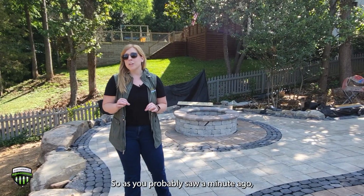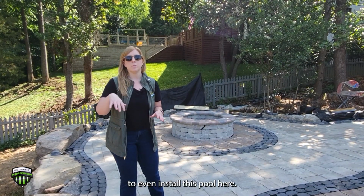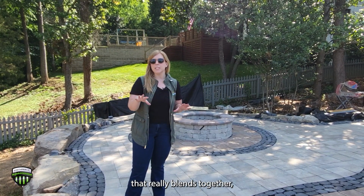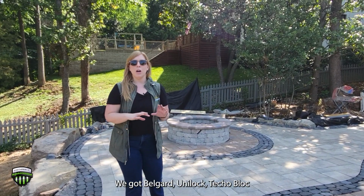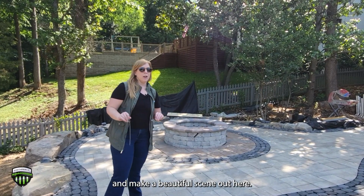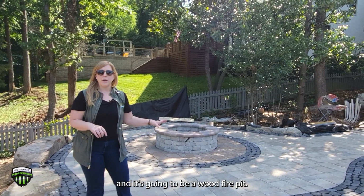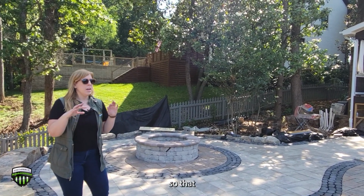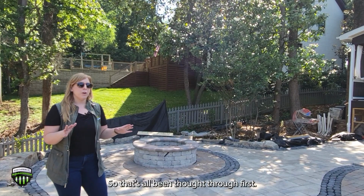As you probably saw a minute ago, we were standing in front of a boulder wall that is about 4 feet high that we had to build up to even install this pool here. And then we've got all this hardscaping out here that really blends together, grays and blues. We've got 3 different styles out here: Belgard, Unilock, Techo Block, and they all really meld together well and make a beautiful scene out here. And then we've got the fire pit area over here, and it's going to be a wood fire pit. We've also incorporated drainage throughout this whole area so that we don't have to worry about water pooling in or holding within the fire pit. So that's all been thought through first.